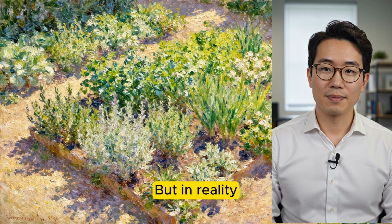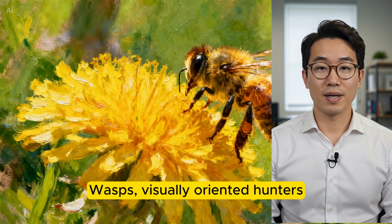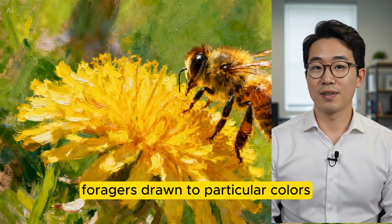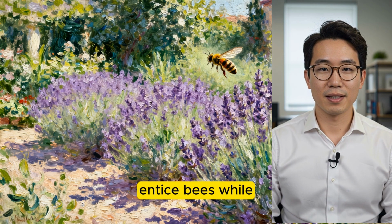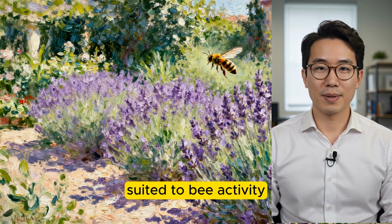But in reality, the biology of bees and wasps can be leveraged together through smart companion planting. Wasps, visually oriented hunters, are attracted to protein and defend established nests, whereas bees are specialized foragers drawn to particular colors, shapes, and scents. By arranging plants that entice bees while signaling avoidance to wasps, you create an environment hostile to wasp colonization and perfectly suited to bee activity.